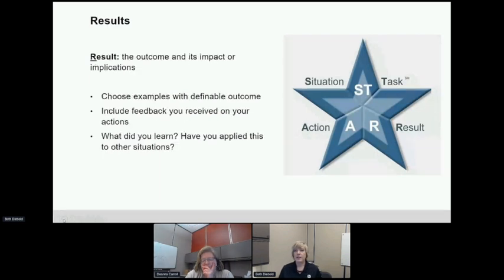And then the last part is the result. This would be the outcome and its impact or its implications. As you're preparing and thinking about what situations to talk about during your interview, try to find examples with a definable outcome. You don't want to get all the way through your example and the interviewer says, great, what was the result? And you say, well, we don't really know yet. It's still in process.